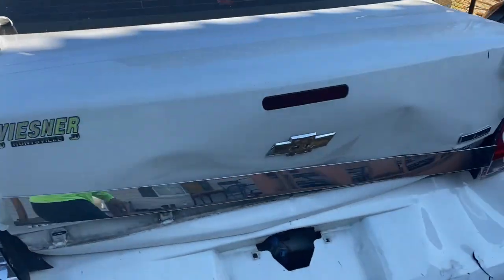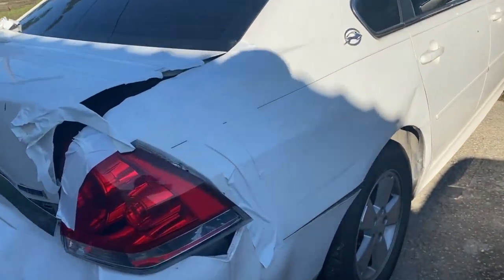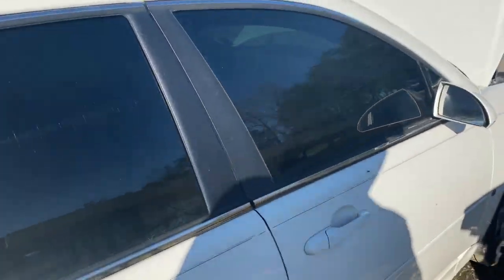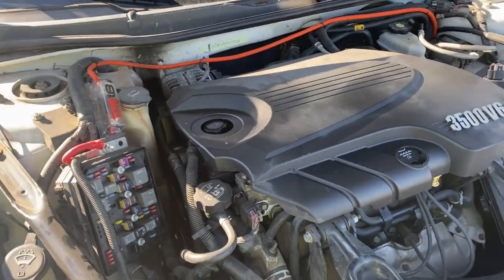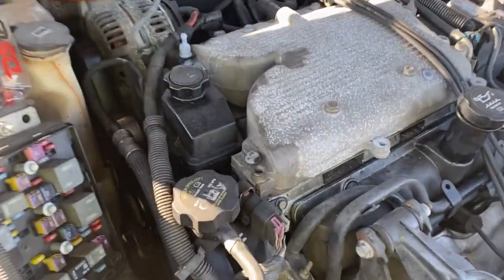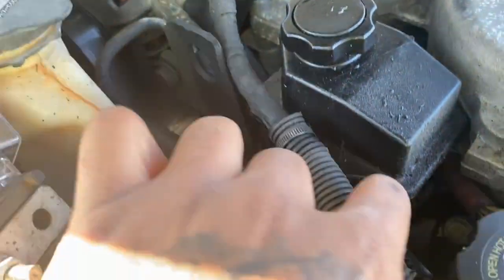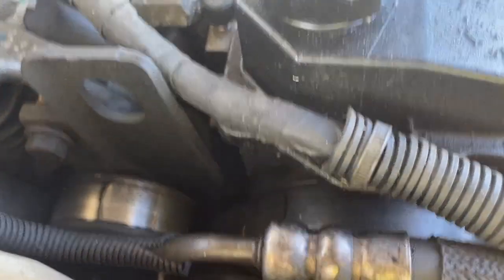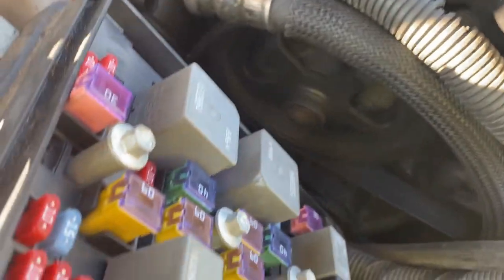Next day, it got a little dark last night, shot a video, but I didn't really show it, so go check it out. I noticed a few things about it. Gotta take the engine cover off. See, we got this power steering pump right here. Look like we got a power steering leak somewhere down in there. I don't know if you can see it good. Sun is blaring today. Yeah, probably put a new power steering pump, put a new belt on it.